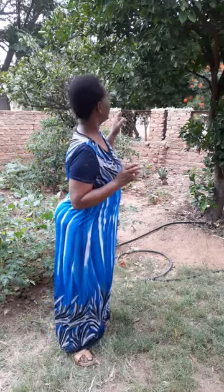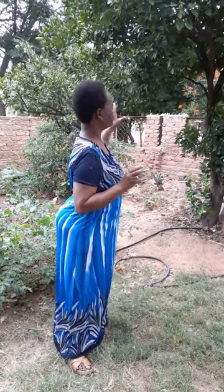I'm standing by some fruit trees. Actually, this is a small yard compared to many yards in America. But in this yard, they load it with so many things that they can use. So no space is just used for nothing. It's a house, and then the rest of it is used as a garden for many different things.